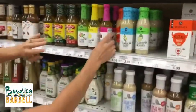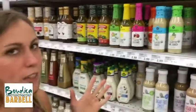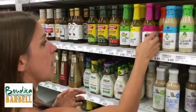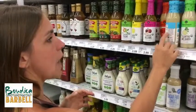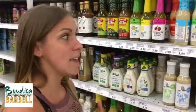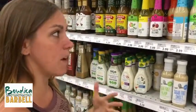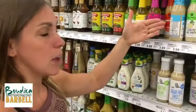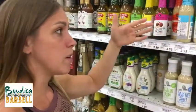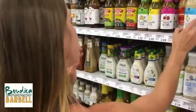Another brand I really like is Tessemae's. Tessemae's is pretty good overall. I don't normally check the ingredients, but the one thing that I will mention with Tessemae's is they do have the sunflower oil in them that does have that high omega-6. But if this is the only thing that you're putting in your body that has a little bit of high omega-6, it's not going to be that harmful for you if you're doing a high omega-3 diet. So not too concerning there.